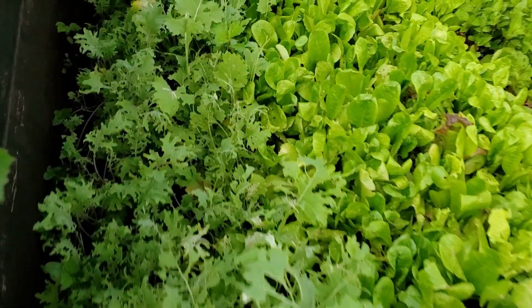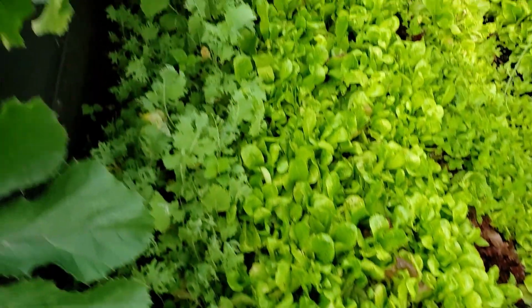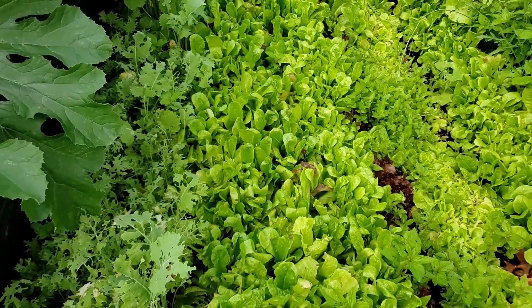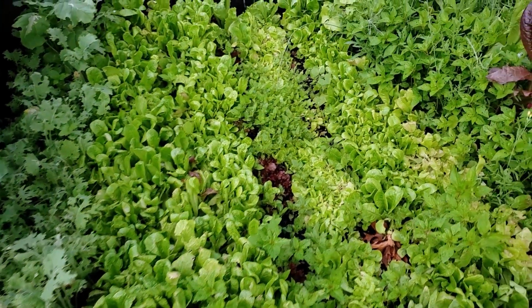Wow. Some bug is really loving this kale. This is Ragged Jack kale. It's really craggly on the edges. And it's already going to seed, you can see. It's really a little late for kale, but I wanted to throw it in there for some tiny baby kale leaves. But doesn't this look so lovely?